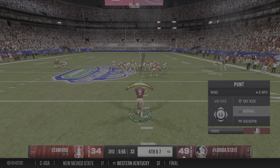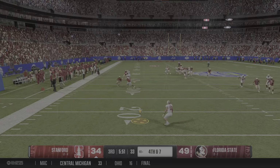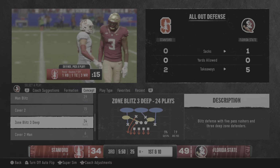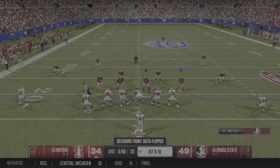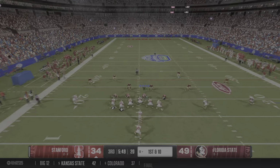And the Noles will have to punt this one away. He's on to boot it away now. He'll call for the fair catch here. And the Stanford offense is back out on the field. This drive is important. Last one ended in an interception. Let's see if they can get it going here.